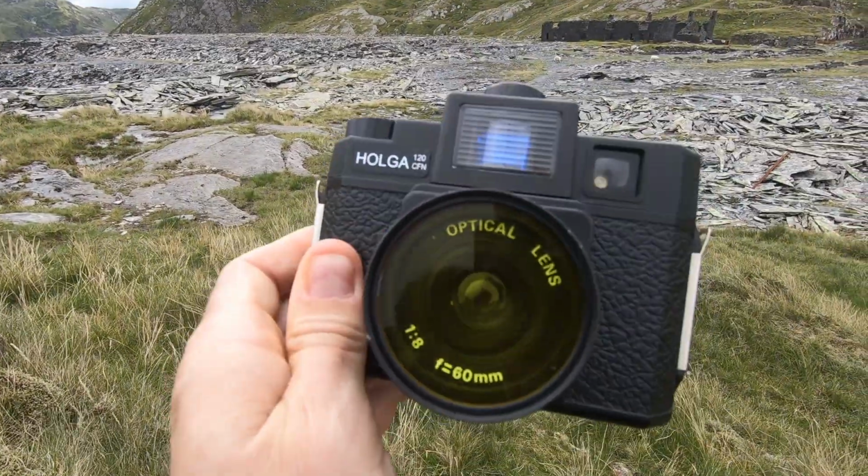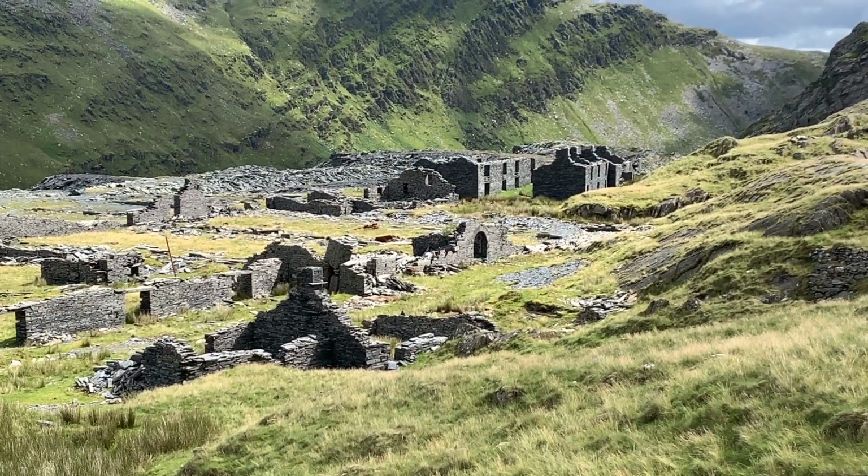Now I've got the Holga loaded up with a roll of XP2 Super. And I've got a yellow filter on it as well, just to give a little bit more contrast. There's some wonderful scenery around here. I'm really itching to get started. And I'll also use up some frames on the Olympus RC. That'll be better for some of the close-ups.